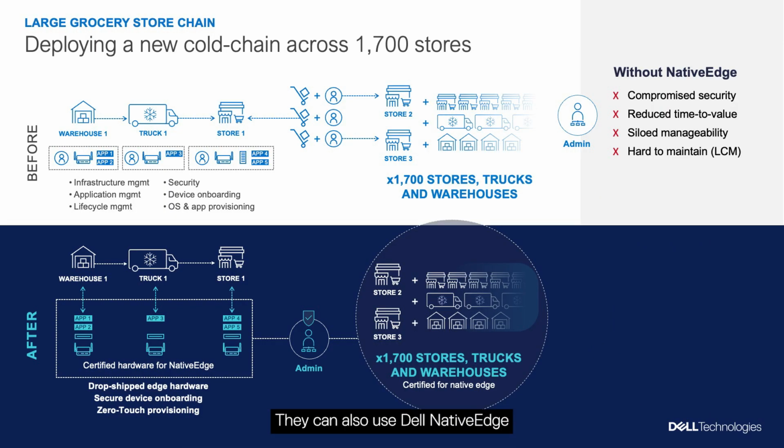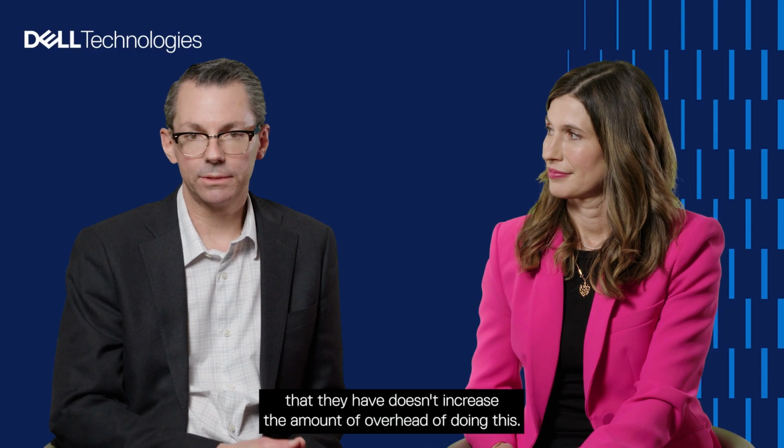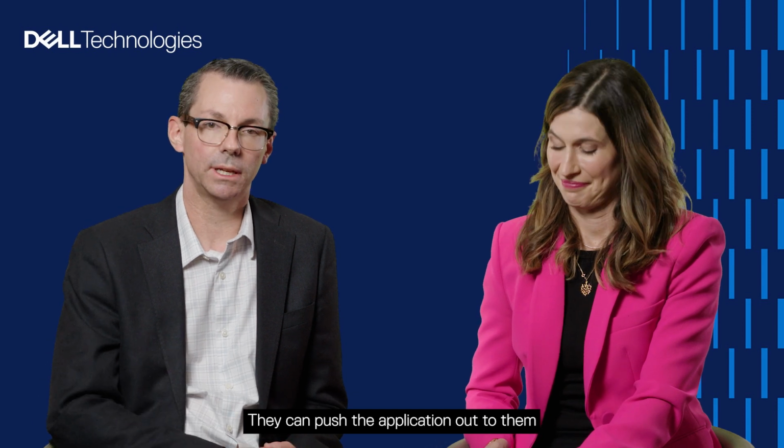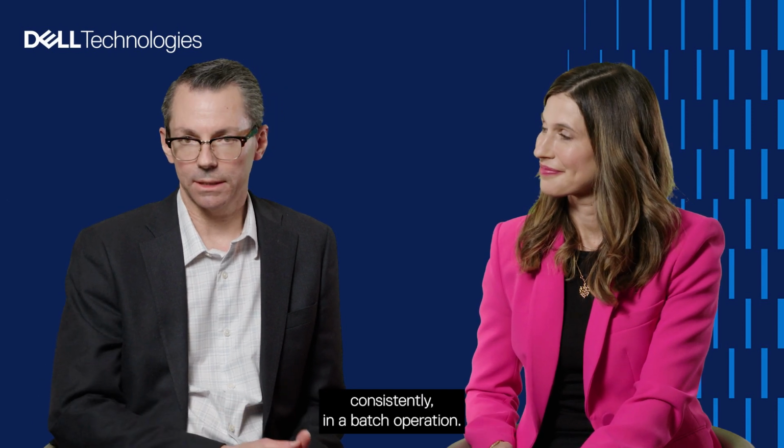They can also use Dell NativeEdge as the means to deploy that cold chain monitoring application to those individual edge devices and keep that application up to date. And they can do this across all of their 1,700 stores. Each additional store that they have doesn't increase the amount of overhead of doing this. They can push the application out to them consistently, in a batch operation.